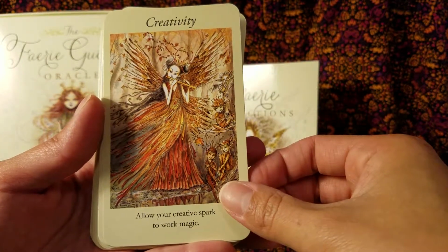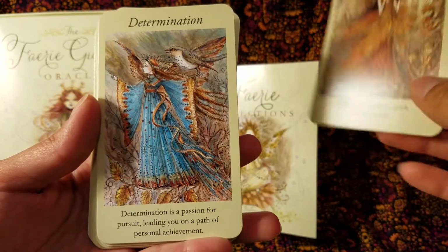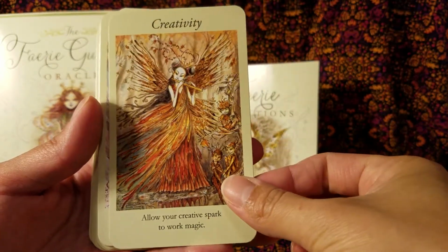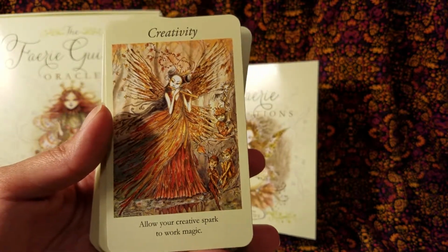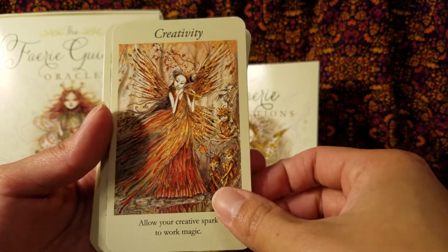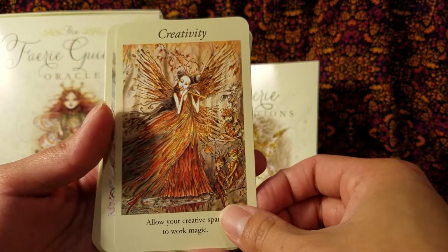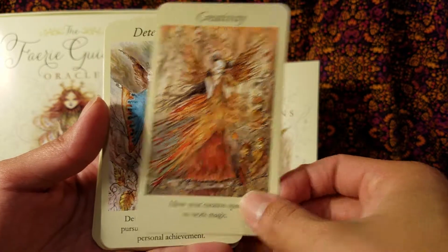Creativity. I like this one. I like the flute. I'm a little annoyed though. I don't know, maybe flutes are played on the left side of the body in other places, but my experience has been that flutes are played on the right side of the body, so I like this, but now that I notice, that kind of irritates me a little.